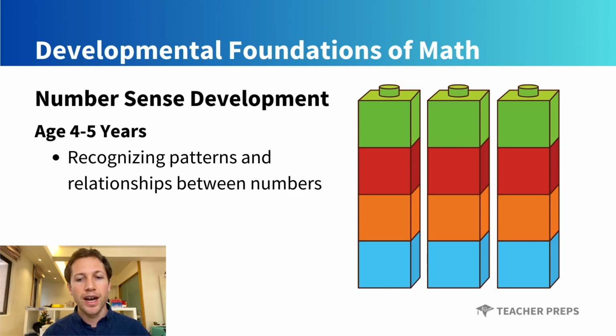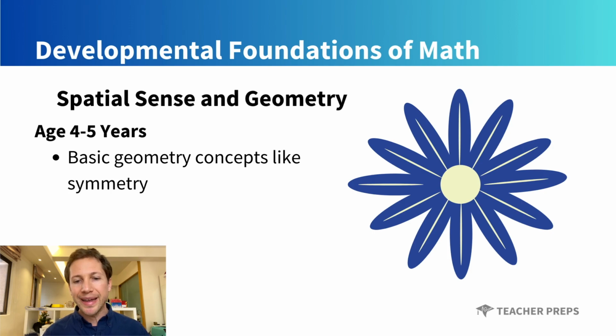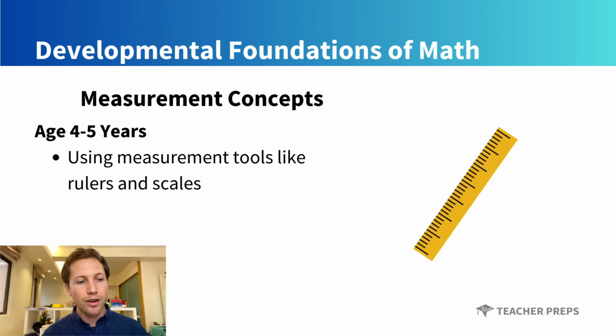Now, at that 4 to 5 age range, children begin recognizing patterns and relationships between numbers, for example, more than, less than, right? Now, for their basic geometry concepts, they can understand symmetry, which is why we will often do activities, including for math, such as when it's wintertime, we might cut the snowflake and we can see the symmetry of the snowflake. All right, and then beginning with their measurement concepts for students now, age 4 to 5, they can begin using basic measurement tools like rulers and scales to measure the concept of bigger and smaller.